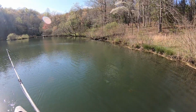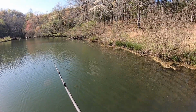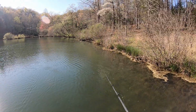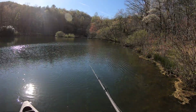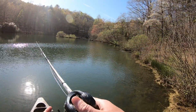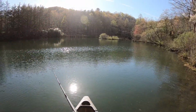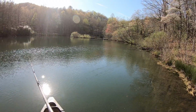Ooh, there's a little bass. Yeah, there's a couple little bass. The fish look active today. Yep, there's another bass. So yeah, now I've been fishing with this for another like 20 minutes without a fish, which is typical. Swimbait fishing is like, you don't catch a lot, but the ones you catch are big. So I'm probably going to switch to a wacky rig eventually, but for now I'm sticking with a swimbait.